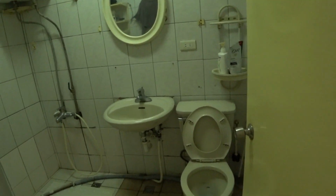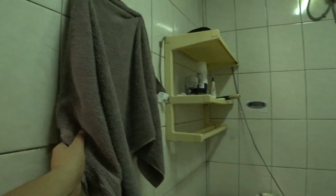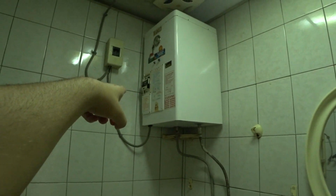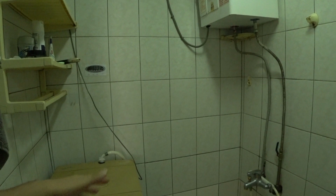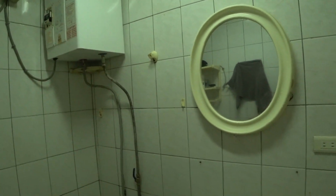Here is the bathroom, which I'm not crazy about, but it works. Here's the toilet, the sink. I have some soap and shampoo. The washer is right over here. My towel. Have some toiletries up there. There is the heater that I turn on for the hot water. This bathroom is a bit older. The water works well. The water pressure is really good, but it is a bit older.